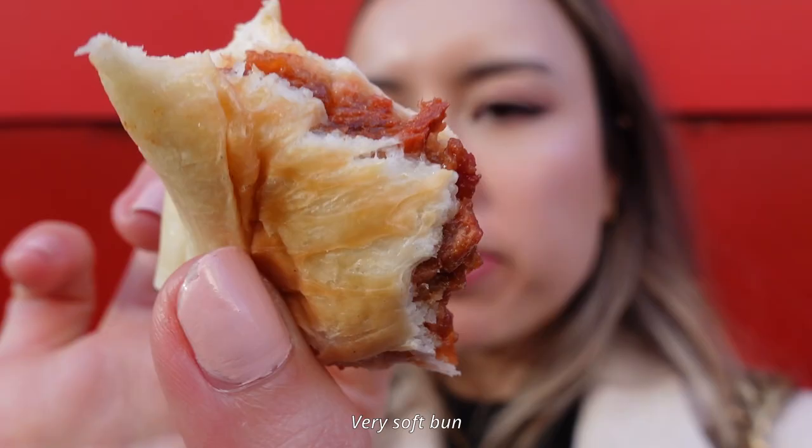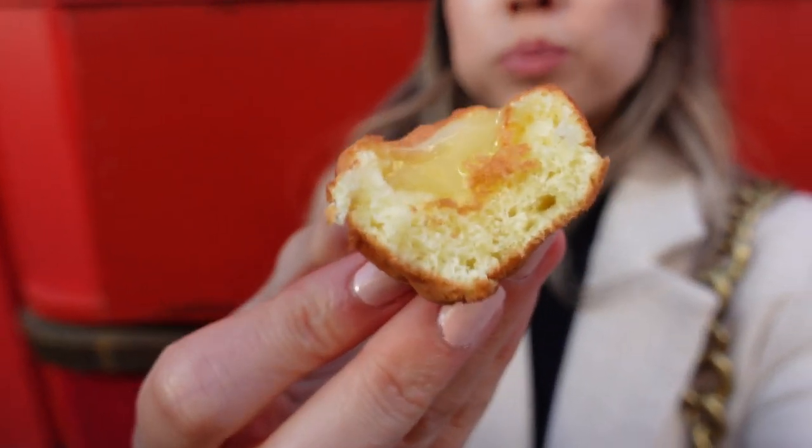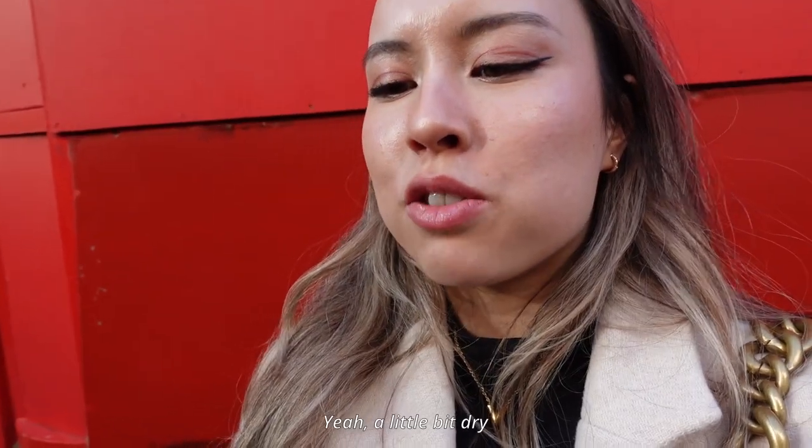Very soft bun. Taiyaki. Yeah, a little bit dry.